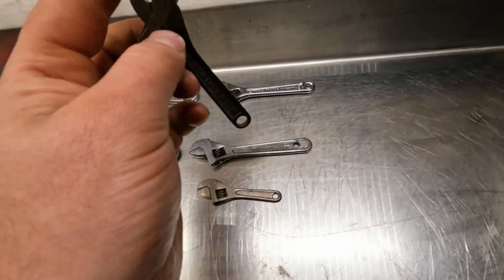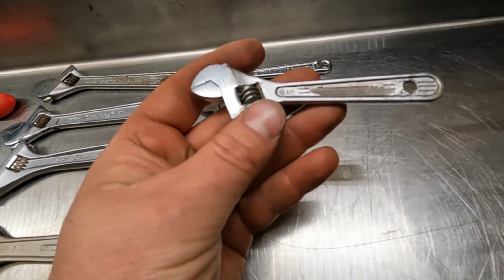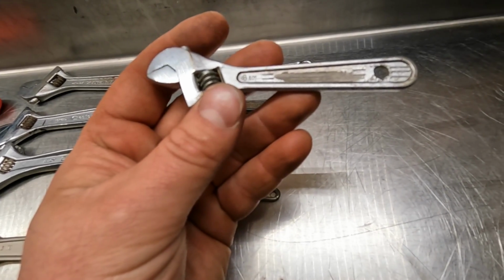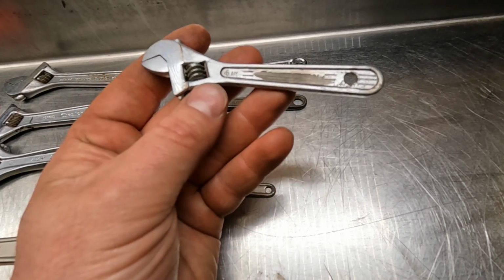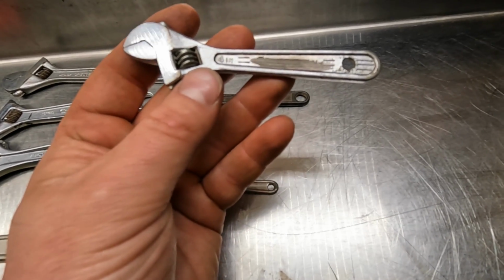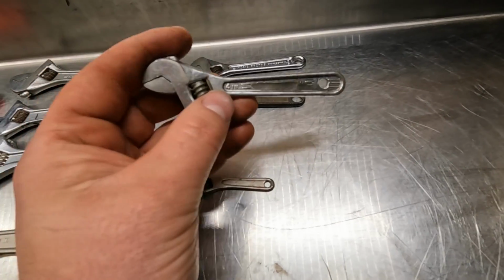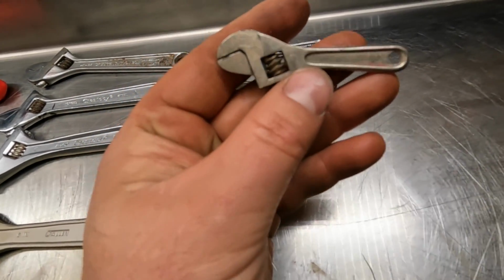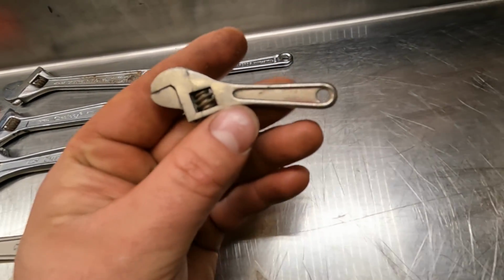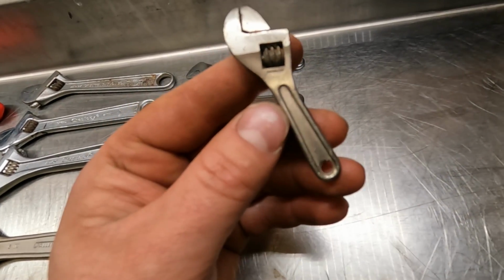It's pretty cool. This next one here was actually a Craftsman. At some point, somebody ground off the Craftsman name, and I'm not sure why. I don't know why anybody would do that. Unless maybe somebody else marked the tool with their name and somebody wanted to unmark it. I'm not sure. And then last but not least, for the standard adjustable wrenches, we have this 2-inch long size, made in Germany. That's all it says on it.